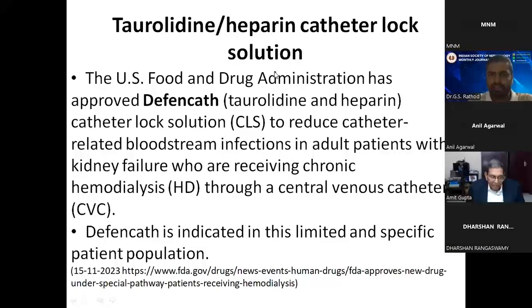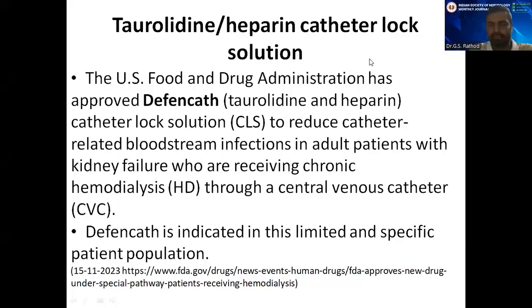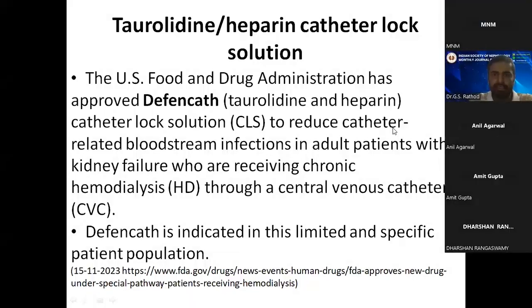Coming to the taurolidine heparin catheter lock solution, as sir told, the US FDA has recently approved, just a week back, this DefenCath, which is taurolidine and heparin, to reduce the catheter-related bloodstream infection in adult patients with kidney failure who are receiving chronic hemodialysis through a CVC. DefenCath is indicated in this limited and specific patient population.